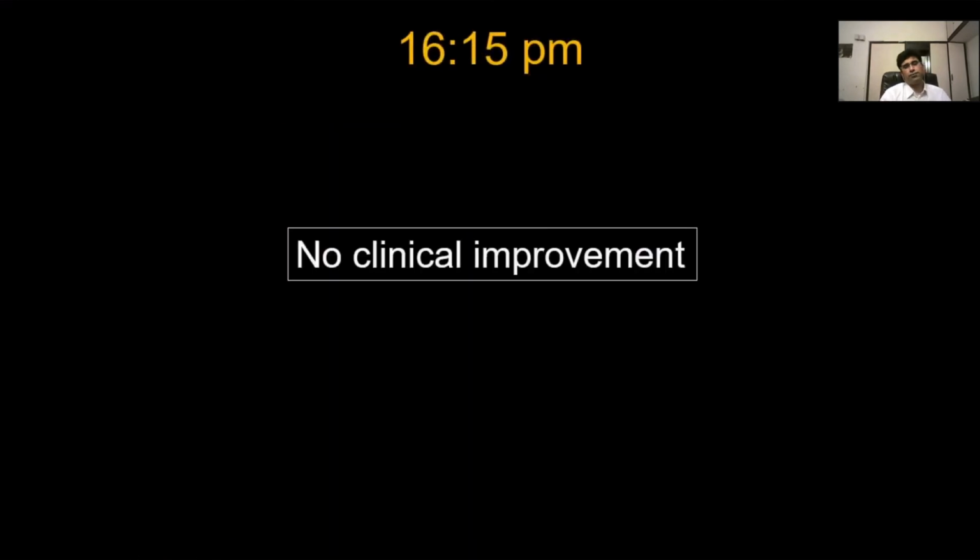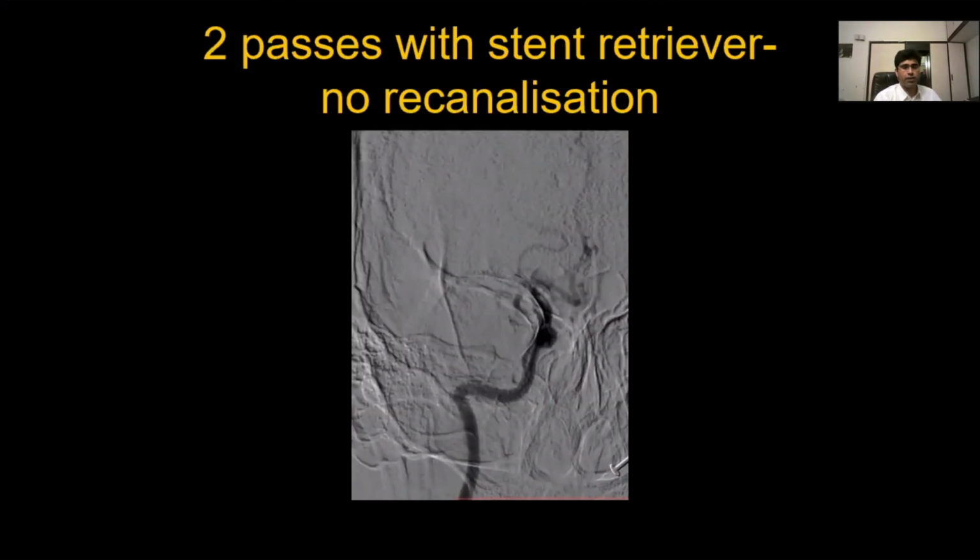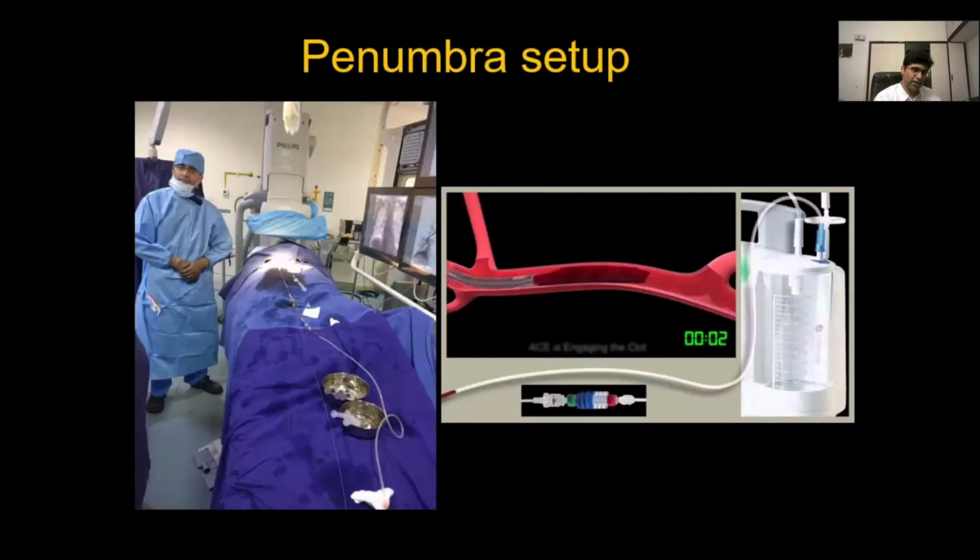So at 4 hours, at 16:15, we don't see any improvement. For this patient, the initial angiogram of the right MCA shows complete occlusion. We tried retrieving this clot with the stent retriever. We made 2 passes, but there was no success. So immediately, this is how our stroke setup is with the Penumbra setup. We see this patient with a thrombectomy catheter system in the brain.